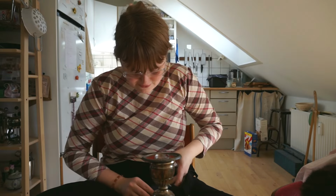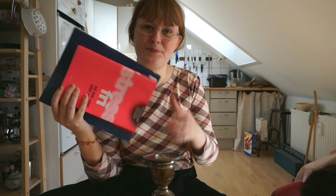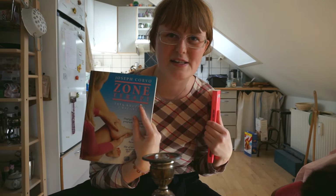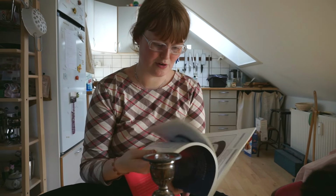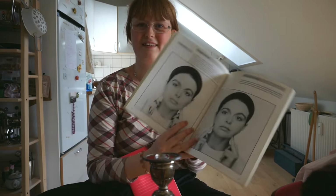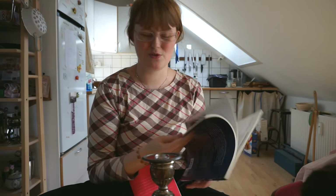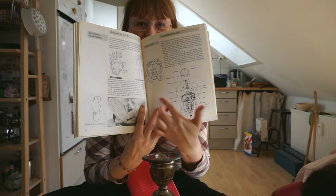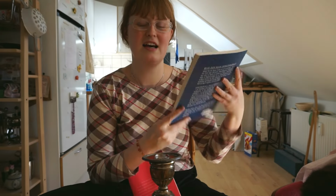And then lastly, I found two books. This one's about stone therapy. Is it called that in English? I don't know. I think it's the exact same book my parents have. Like acupressure and different massages you can do on yourself, with corresponding stones in the feet and the rest of the organs.